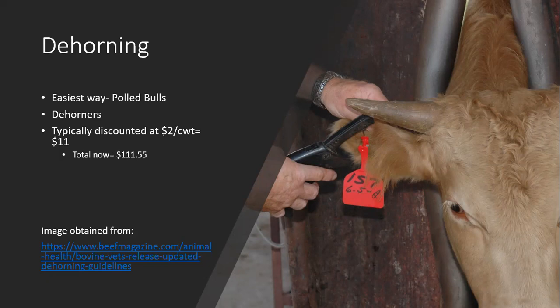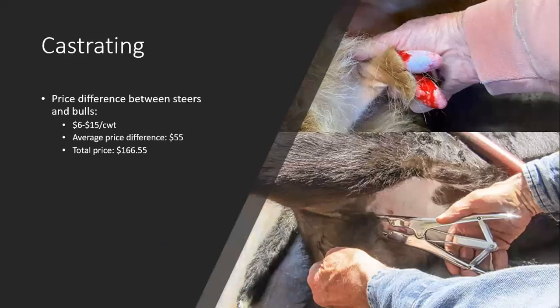If we're selling those calves and they're not dehorned, looking like this yearling right here, it equates to about a $2 a hundredweight discount that's going to be put on those calves whenever they're sold. On that 550-pound calf, that's $11. So we've now taken our total up to $111.55. Another thing, you heard me mention the difference between our bulls and our steers that we were talking about a while ago. The price difference between a bull calf and a steer calf is going to be about $6 to $15 a hundredweight.